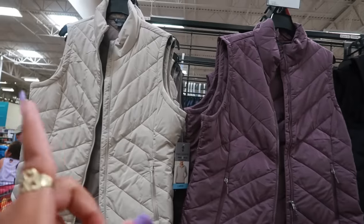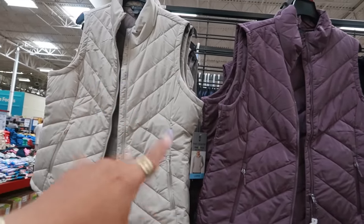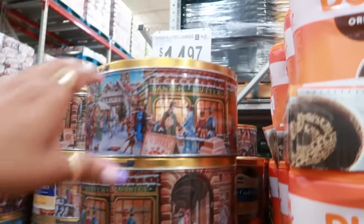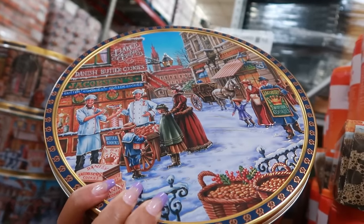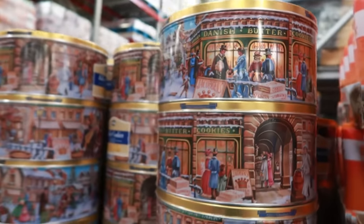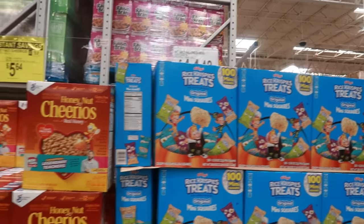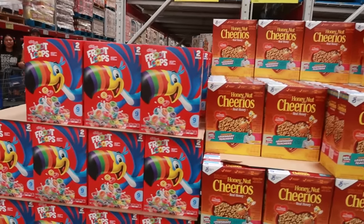Okay. Here's some quilted vest for $16.98. This kind of like grayish color, purple and black, and they go up to a 2X. And they have out the Danish butter cookies in the Christmas tin cans for $14.97. This is 3.5 pounds. I like the can. The mini Rice Krispie treat squares. You get 100 of them in that box for $11.48. Instant savings on the Cheerios, $5.64 and $6.58.